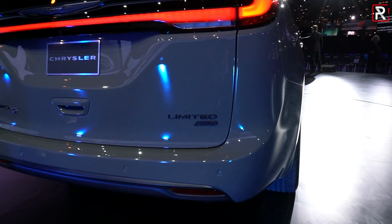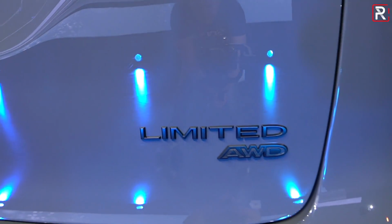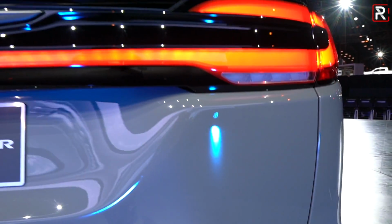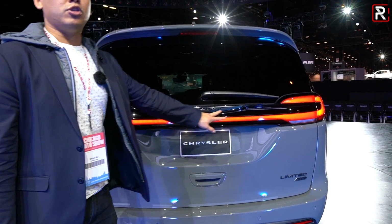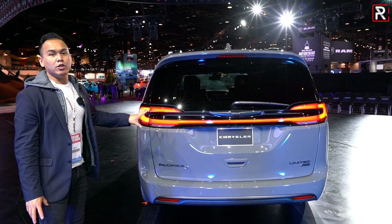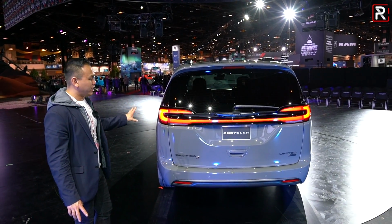Now, looking at the back of this vehicle, you can see the changes are also equally distinctive. I like the new taillights where you kind of have a LED taillight design with this light bar here that connects the two taillights together. It makes the minivan look a little bit more modern, a little bit more sophisticated, so I like that.